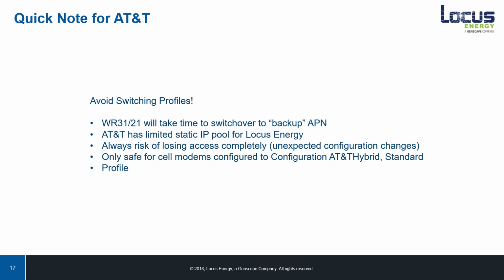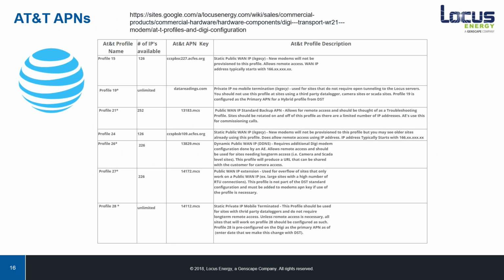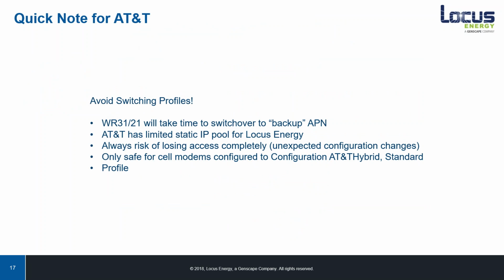primary. AT&T also has a static IP address pool for local energy, so nothing new. The maximum number of IP addresses available is on this table. We've saturated a lot of that and have tried to make space. So whenever possible, just because it is harder to maintain units on 21 and switching those back to 18, this is not always ideal. The other thing is there is always risk of losing access completely.